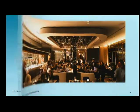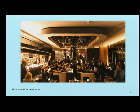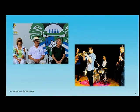July 25th was also the grand opening of the new Atlas Steak and Fish House at the Coast Hotel in the neighboring city of Langley. It was a great new restaurant, and I know Gateway Casinos are the ones that operate that. On Saturday, July 27th, I was pleased to participate in the opening of the Jazz and Arts Festival in Fort Langley. This was the second annual event, and it was a huge success, with outdoor stages, concert presentations, and workshops being held throughout the weekend. Great addition to Fort Langley.